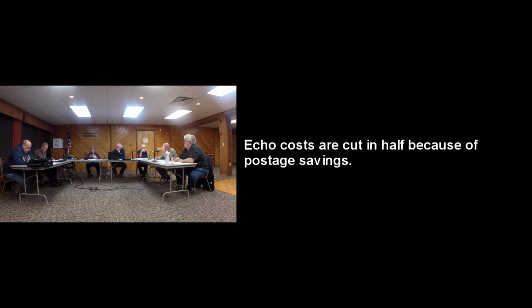I did drop the Echo cost in half, which is $5,000, but it cuts down on the postage. Trying to think of anything else significant. Sale of land, I dropped 4,000 just to be conservative. Other than that, I didn't make a lot of changes at this point.